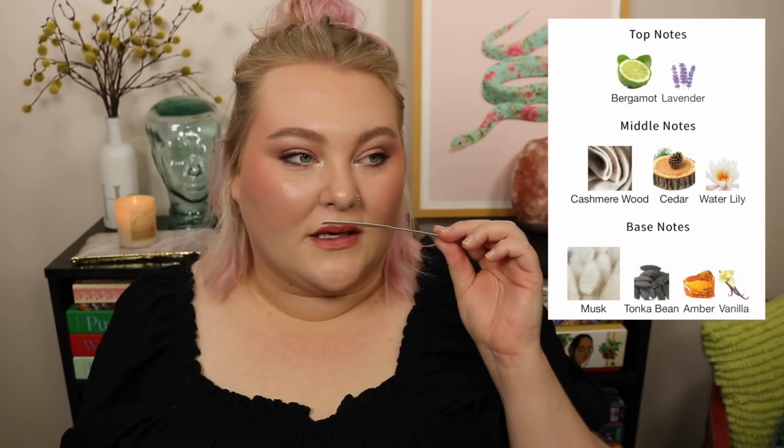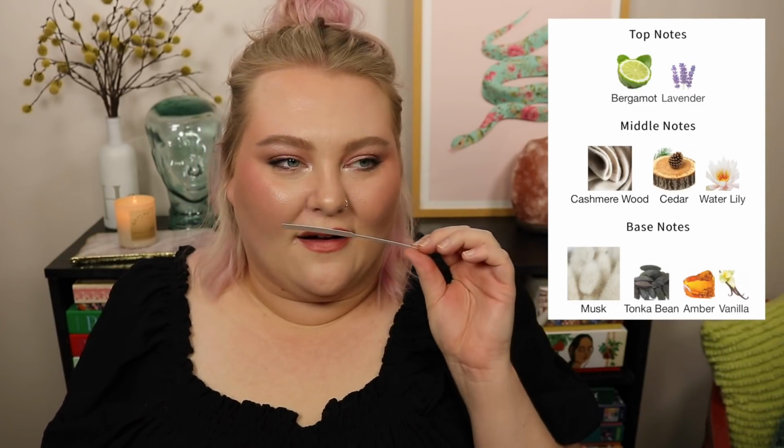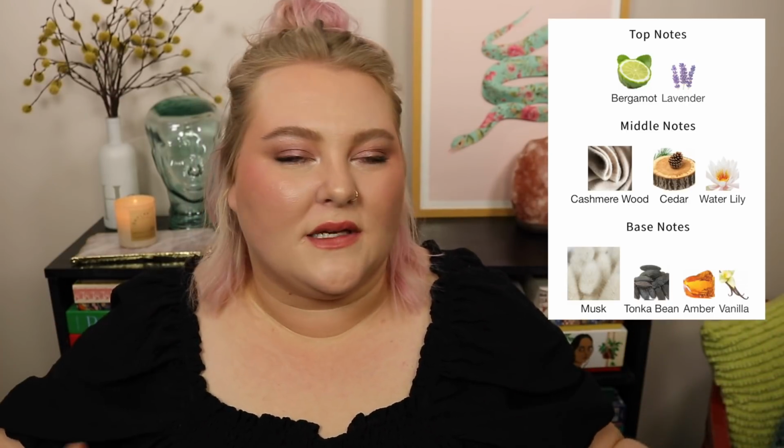There's cashmere wood, cedar, and water lily in the mid notes, and then musk, tonka bean, amber, and vanilla in the base. But nothing about this is too sweet at all, so don't think that with the vanilla. It's not like the vanillas in those other fruity florals at all. It's a really perfect skin scent that's gonna stick on you, and it does stick on your clothes. It's not the most long lasting, I wouldn't say. It's just a beautiful musk, and I think a good signature scent, something that's not overpowering. You're not gonna get a headache from this one either.